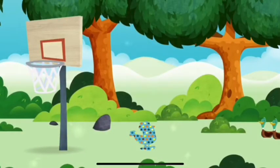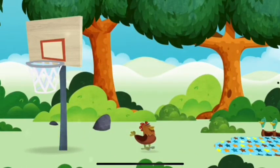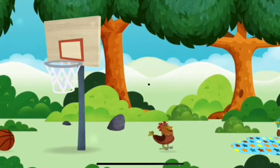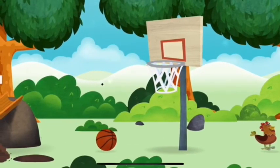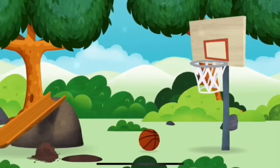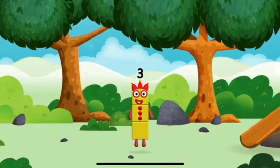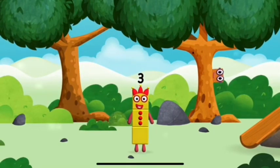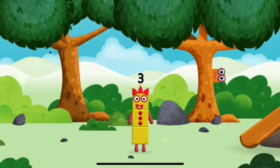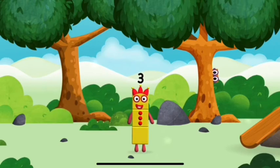1, 2, 3, 4, 5, 6, 7, 8, 9, 10. Amazing! You have unlocked a chicken. Try looking to the left. A basketball net. You found a number block. I am 1, 2, 3. 3 blocks.